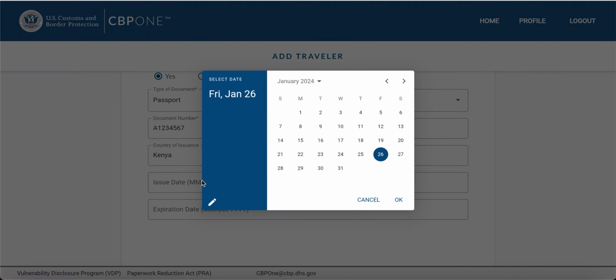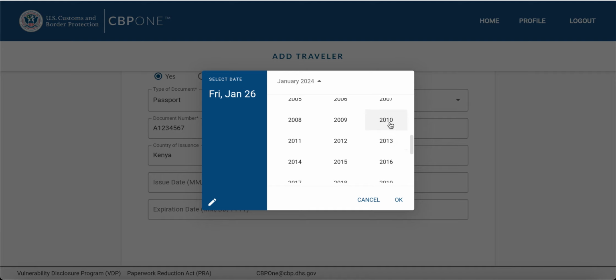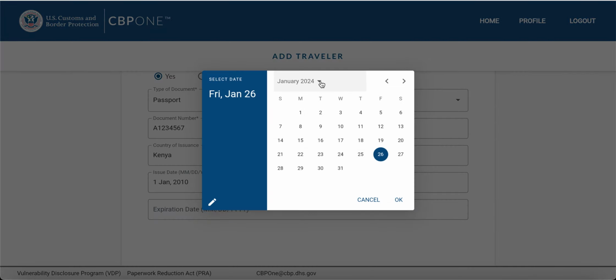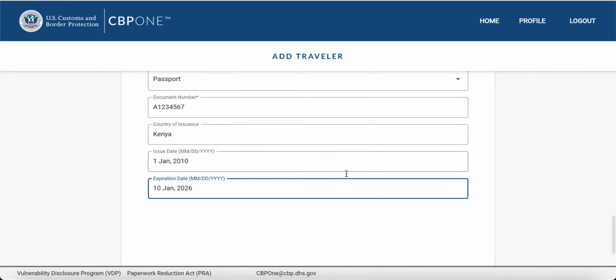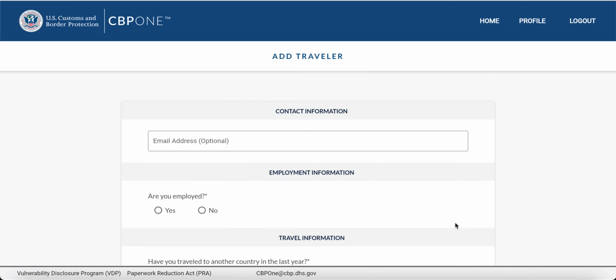Date of issue, let me see. I'll put 2010, January. I'll just pick that. Yep. All right. Issue expiration date 2026. I'll make it 26, January 10. All right. Just to make it easy on us. But you put in the right information in your case.